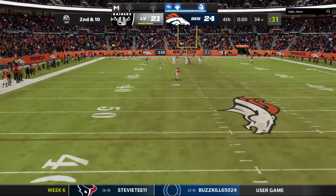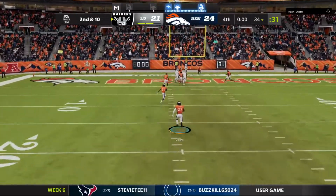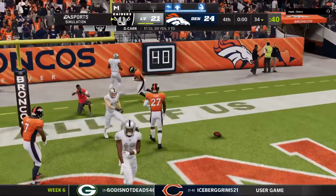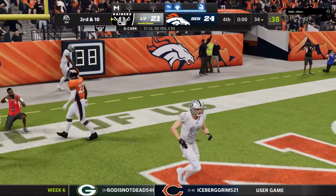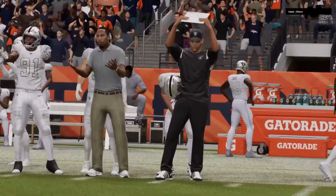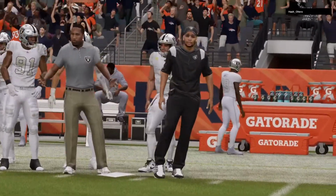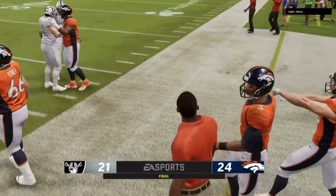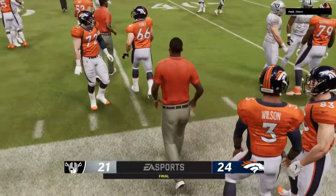Buying time to his left. Now a desperation throw deep downfield. And this is incomplete. So no miracles here on the final play. And this ball game is over. Well, going into the final play of this game, they knew that they needed some type of a miracle there at the very end, but they couldn't get it done.